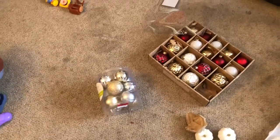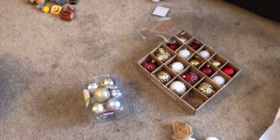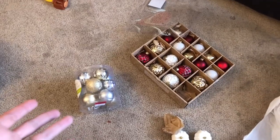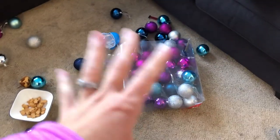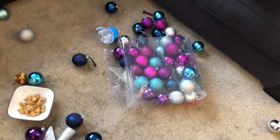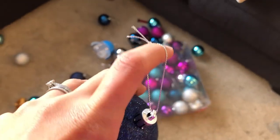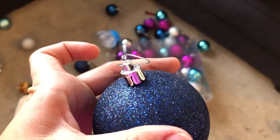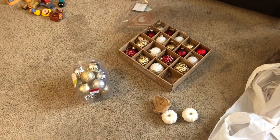Man, this is just such a bummer. I already had the music playing, and I can't even put up the tree because I have no hooks for my ornaments. I guess it's because my old ornaments, Gray's kind of went crazy on this, but my old ornaments came already pre-done. And so I guess I just assumed all ornaments would be like that. Shoot.